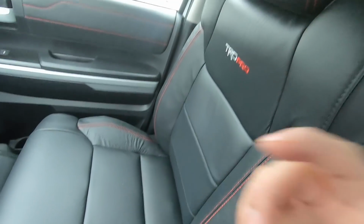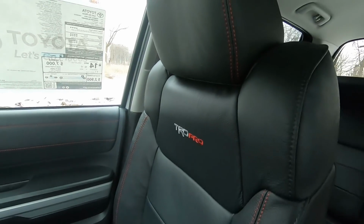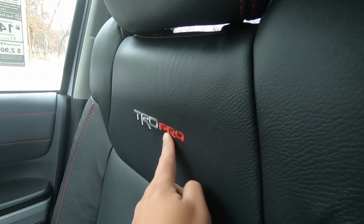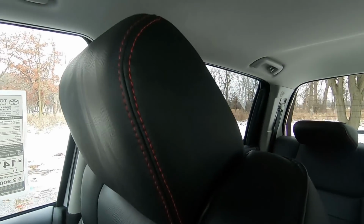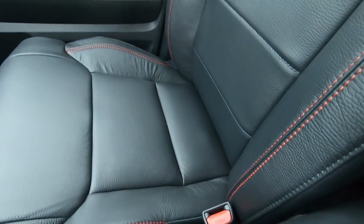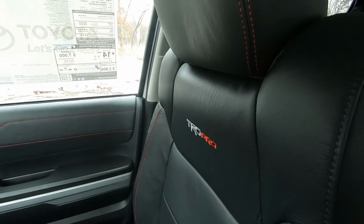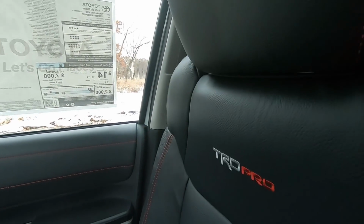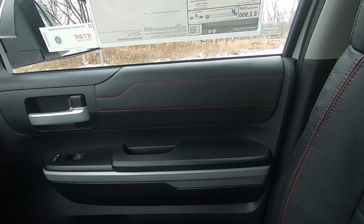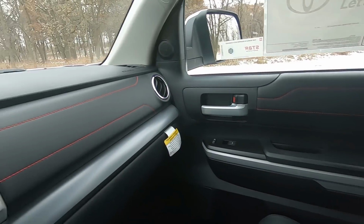All right, now moving on to the seats, TRD Pro seats. Take a look, very sporty, and I do like the stitching here, TRD Pro, and of course the stitching on the side is also in red. So I'll let you guys know if I slip around in these seats, but they do look good, and I like how the red stitching matches the door panel, and it goes into the dash, right?